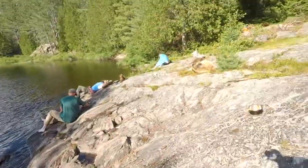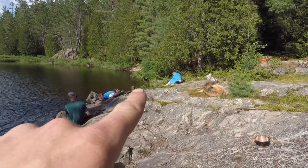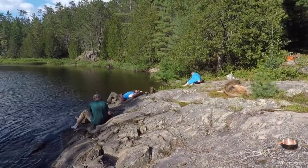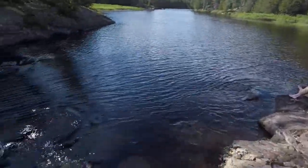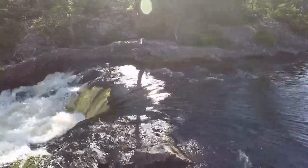So, where Ben is in his towel, between Ben and Colin right now, right there, is the takeout for this portage. And here is where the waterfall starts. I'd say it's like a class 27.